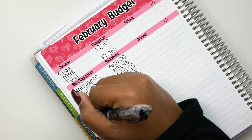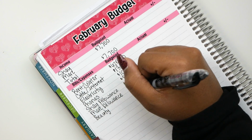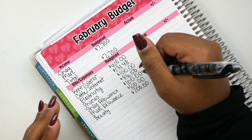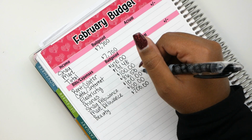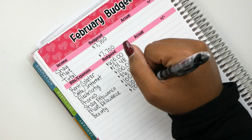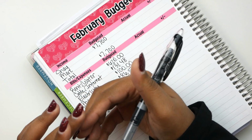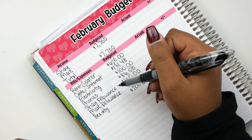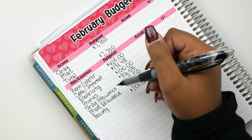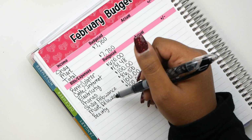Moving on to beauty. I am going to be getting my hair done in February. As you guys know, I have made it a mission to make myself look like something in the year 2019 just because of the speaking engagements and all of that jazz. So we are budgeting $200. That's my husband's haircut, my nails, and my hair. Another thing that comes out of allowance is makeup and stuff. That's really not a necessity. That's kind of frivolous. So that typically comes out of allowance rather than beauty.